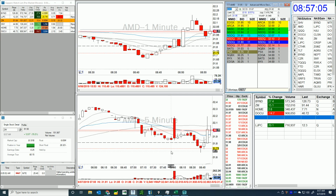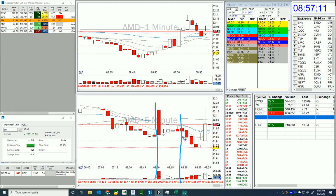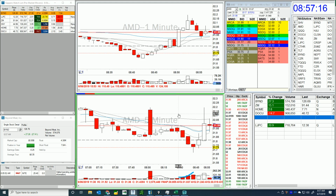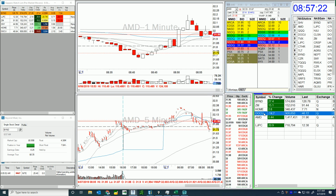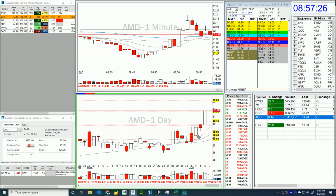AMD is very active right now. As you can see, probably also around the same time the SPY started moving here, right? So we can see some activity, some volume increasing, so that's good. Pre-market action looks perfect. AMD's been trading very well throughout the day, so I'm definitely going to be watching AMD. It just seems to be very hot lately, right? Look at this daily chart, right? Leaving these ranges, making new highs.